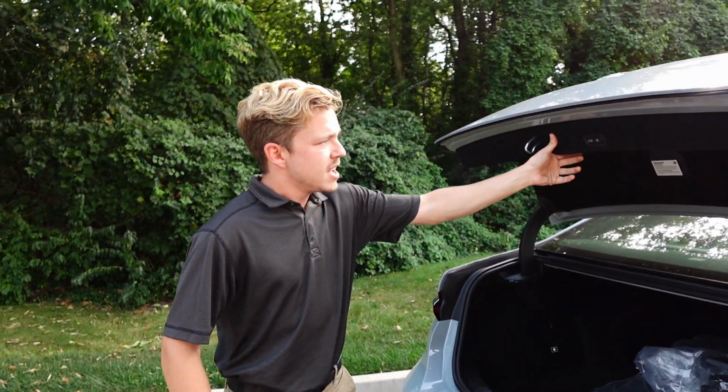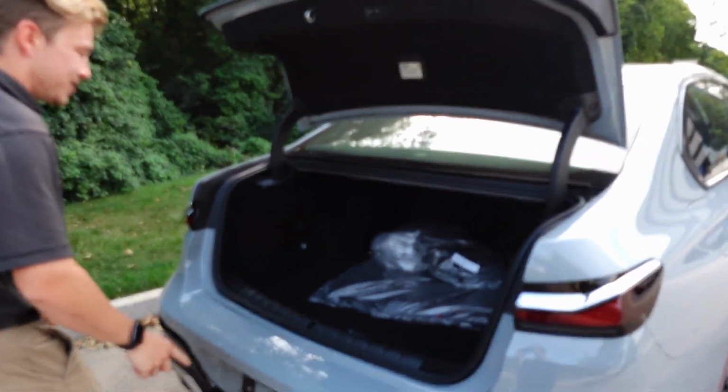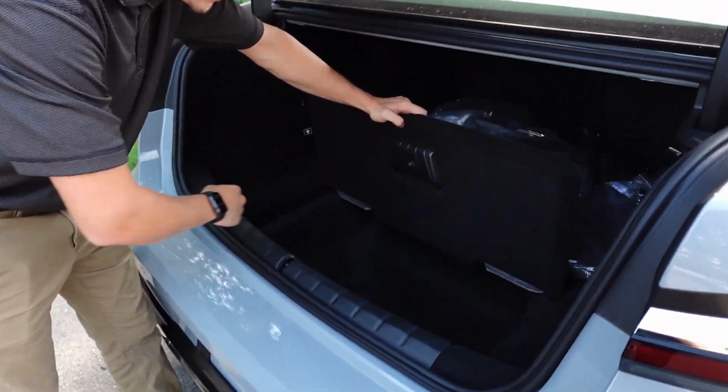And whenever you're done, you can do a power close, or if you stop it and push it up again, it'll just push right back up. And you've got a sneaky little storage space down here in the bottom.